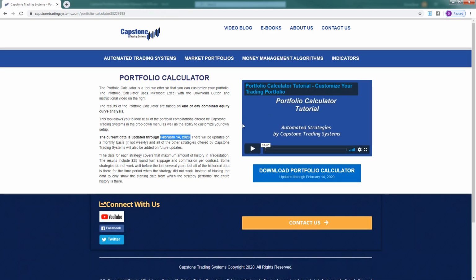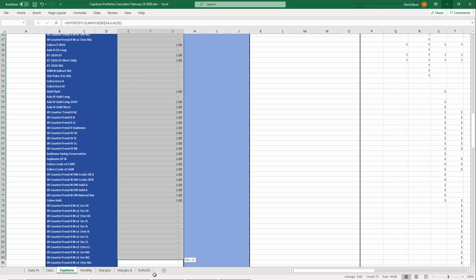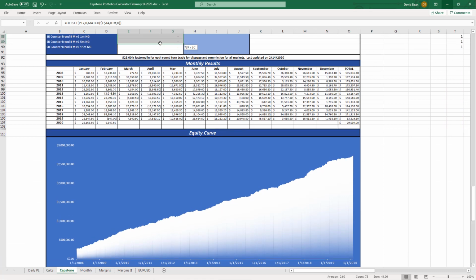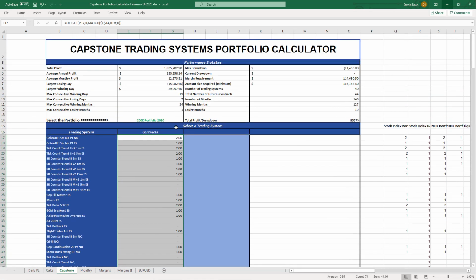You can download this Excel spreadsheet, and you can look at any of the preset custom portfolios here in the drop-down menu by just simply clicking on them, or you can delete all of these formulas in this column right here. You highlight all of these, not the whole worksheet. Hit the delete button, and then just start typing in ones and twos and however many contracts you want to trade of each strategy, and it'll give you the results up here at the top.